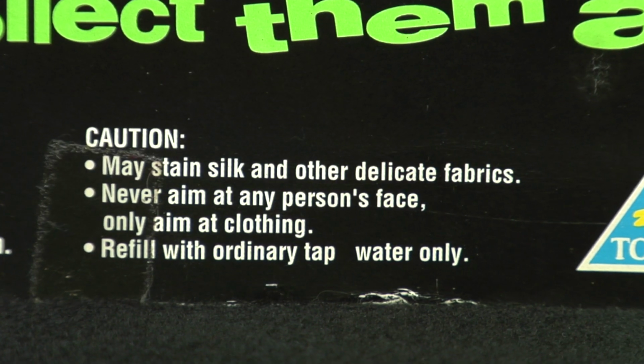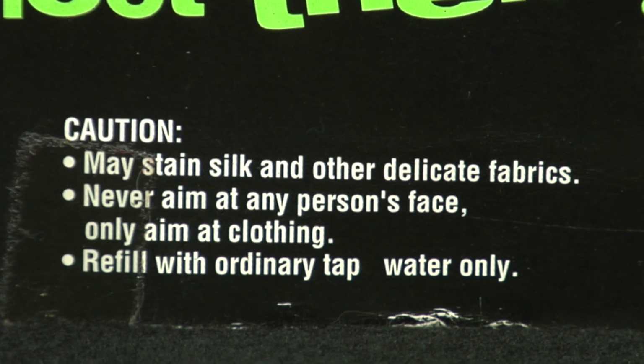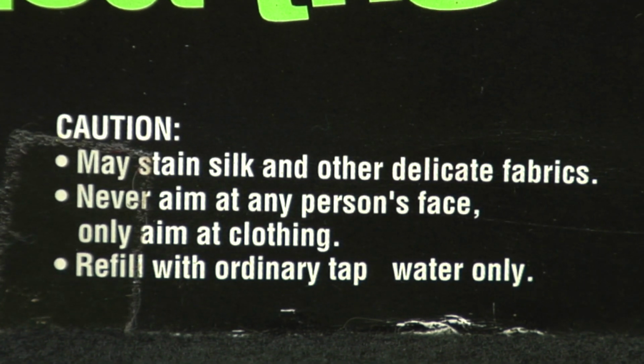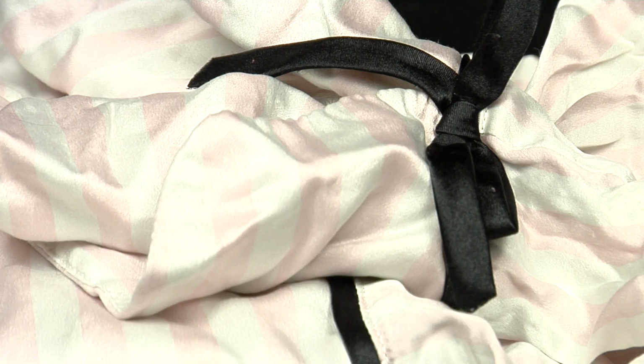I couldn't help but notice that the box warns us that this ink may stain silk. What better way to test this guy out than to make him spray ink all over these disgusting 100% silk pajama bottoms we picked up secondhand. We'll also try some 100% cotton as well, just for the experience.